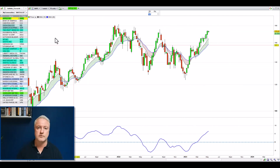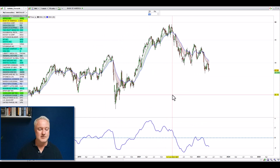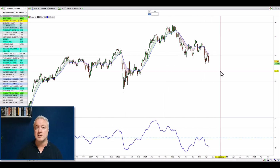It looks really good. So Apple looking fantastic. Then we look at Bank of America. Now this I don't get, okay? If I go through and have a look at this, I really just don't get it. It is generally performing higher. For the moment, it is generally more bearish. So it's not terrible, but it is generally more bearish.